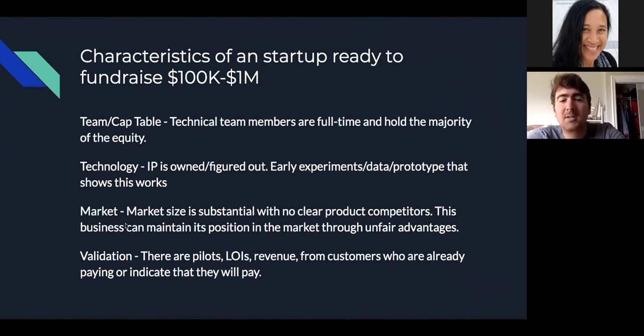The market size is substantial. There's no clear product competitors in this market. And we think this business can remain defensible. And there's some validation. There's pilots, there's LOIs, there's revenue, there's customers who are ready to pay.